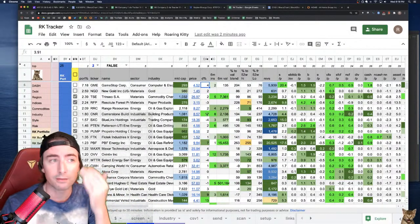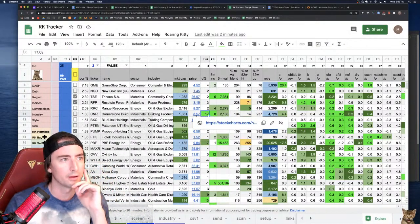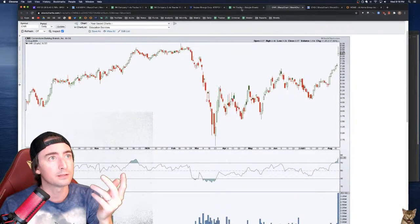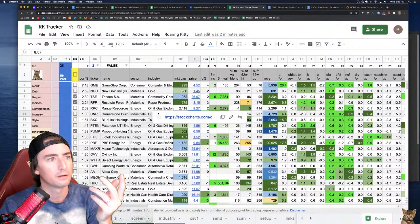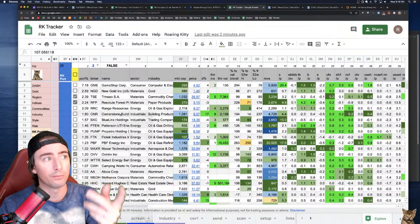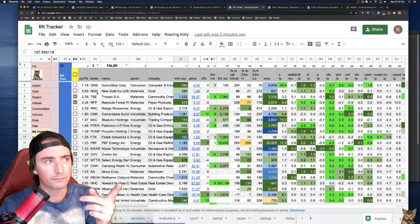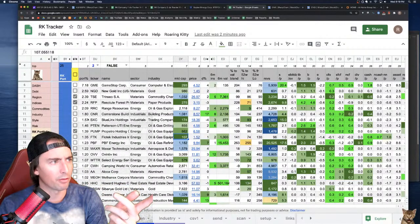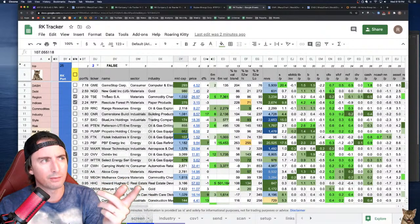Oh, CNR up 17%. We talked about that. Sick. This one looks good. Oh, I told you I added a little bit. It's now the number 2 position. I didn't add much. I increased it about a third of the position, which jumped it just above New Gold right now.